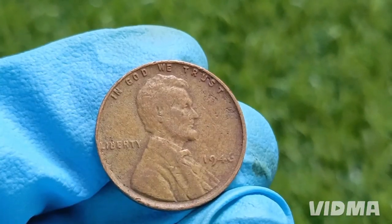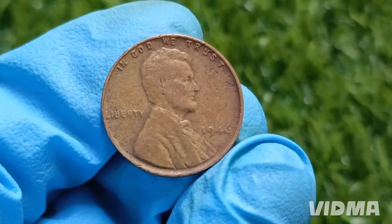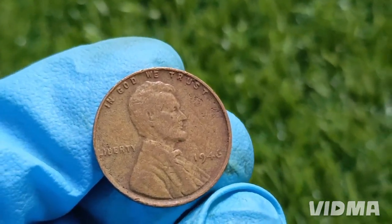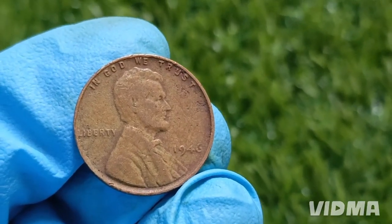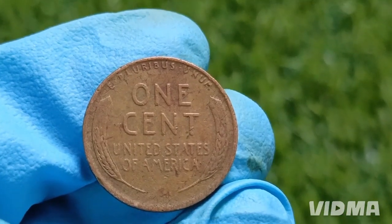You might be wondering, how can a damaged coin be worth tens of thousands of dollars? The answer lies in rarity. There are estimated to be fewer than 20 genuine 1943 copper pennies from the Philadelphia Mint. That extreme scarcity makes them highly desirable to collectors, regardless of their condition. In the world of numismatics, when a coin is one of only a few known to exist, even a poor example is still a treasure.